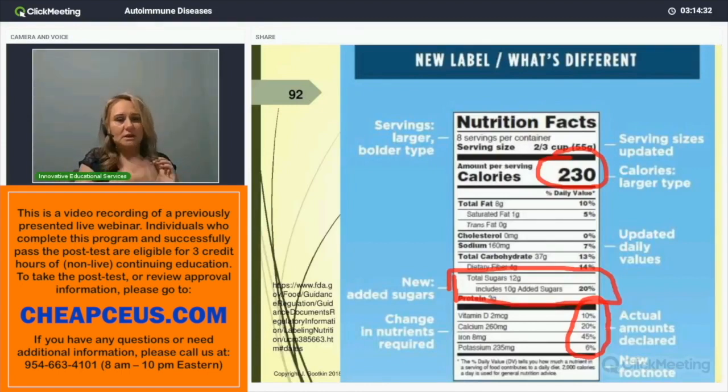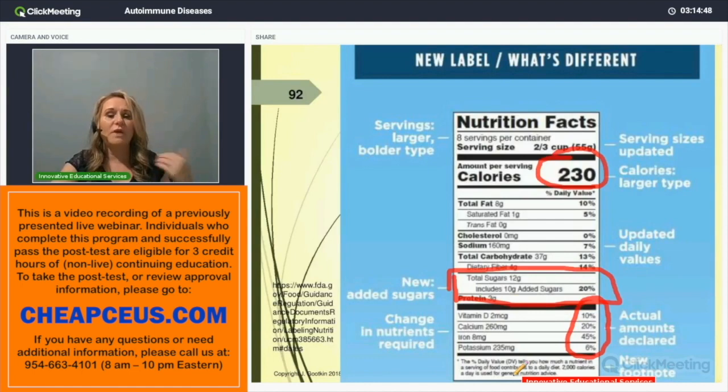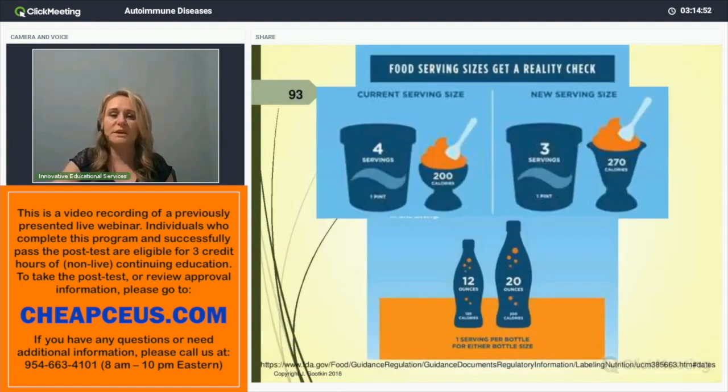Added sugar is, in addition to whatever's naturally occurring in the ingredients, what has been added. And that's everything from syrup to honey to concentrate to fruit, everything that's being added. And this, again, is helping individuals make better decisions in order to regulate their diabetes as well as other conditions with their intake. Serving size.